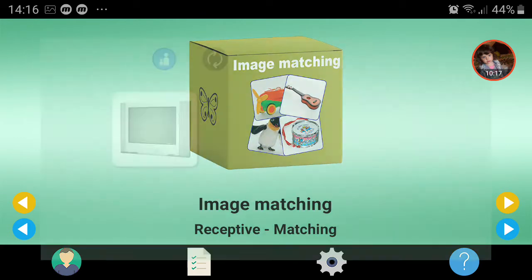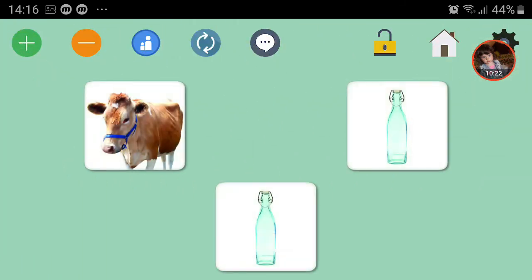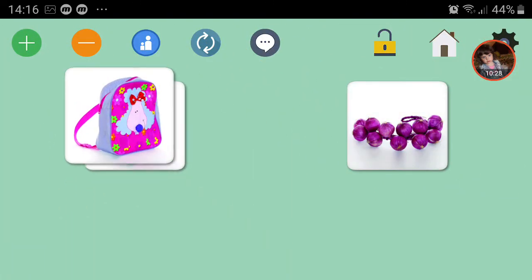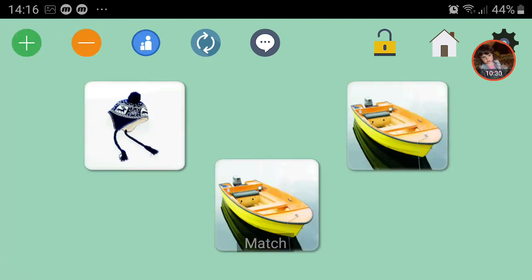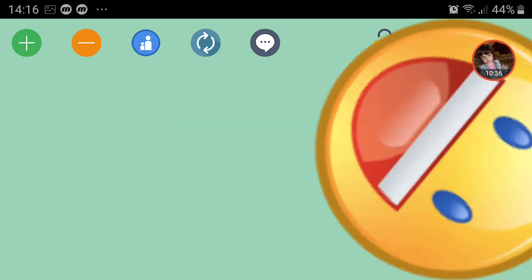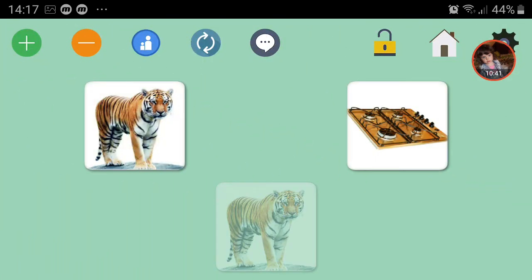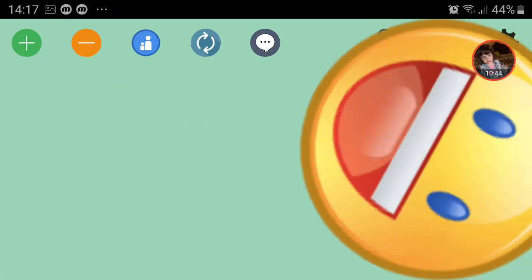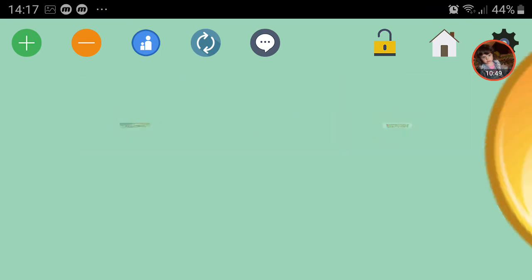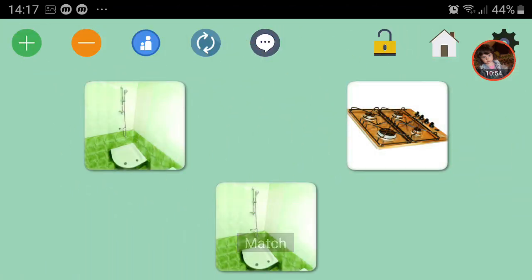Image matching. Match. Excellent. Match. Great. Match. Great. Match. Try again. Great. Match. Well done. Match. You can do better. Great. Match. Great. Match. You can do better. Great. Match. Great. Match. Excellent.